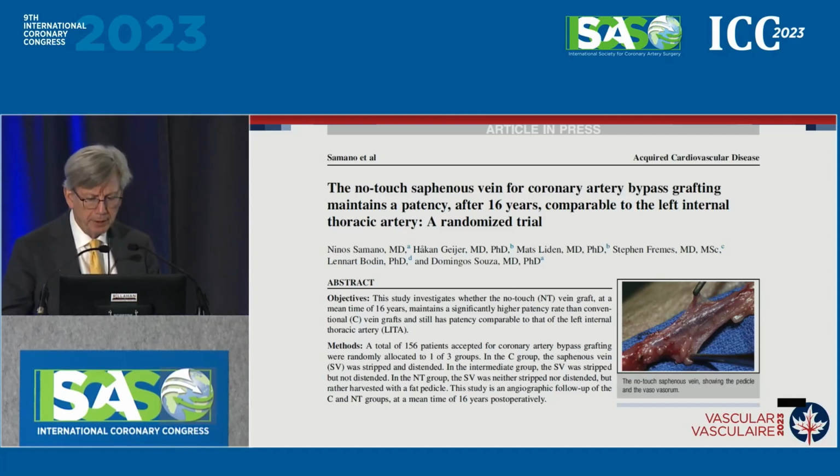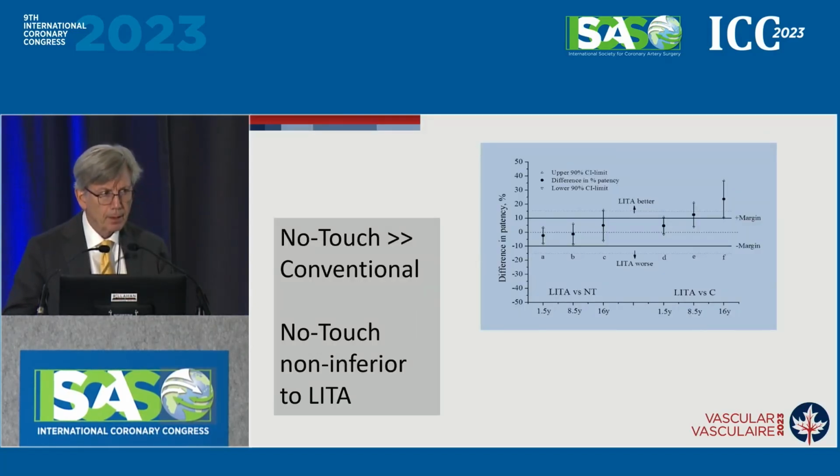The Swedish surgeons who pioneered the no-touch technique initiated a small single-center longitudinal angiographic RCT comparing the no-touch and conventional SVG. At 8.5 years, graft patency was substantially and statistically higher in the no-touch veins. The patients were then followed up to 16 years postoperatively. The patency of the no-touch SVGs continued to exceed that of the conventionally harvested SVGs. Also, the patency of the no-touch SVGs was similar to, or at least non-inferior to, the patency of the LITA grafts of the same patients.